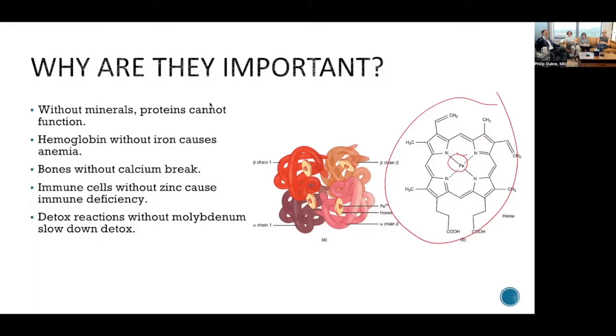It also likes to displace calcium. Lead likes to displace calcium. So people with osteoporosis may not have a calcium issue, they frequently have a lead issue. So bones without calcium break. We don't think of calcium as a mineral. We don't think of it as a metal, but it's absolutely a metal. Our bones are hard, right?